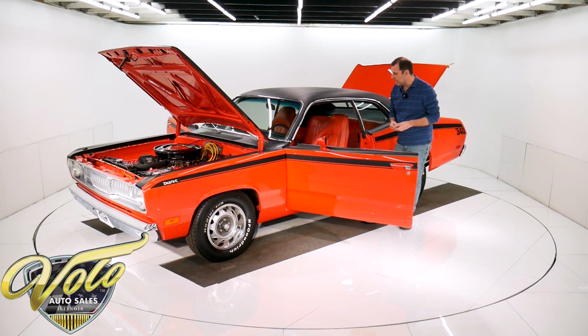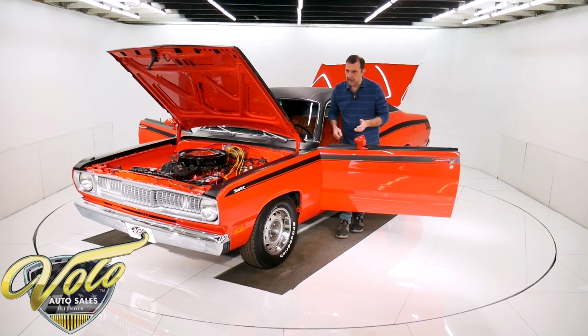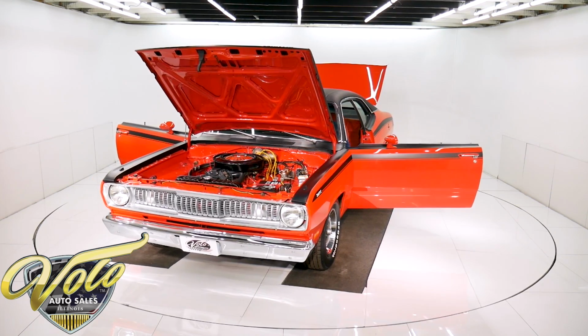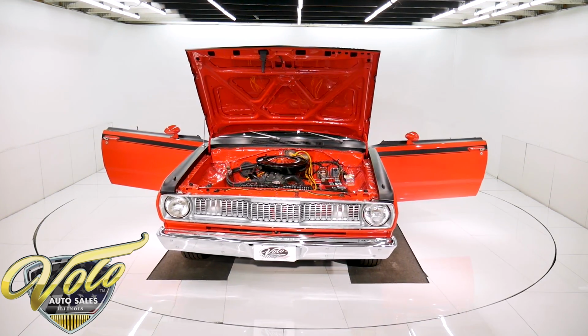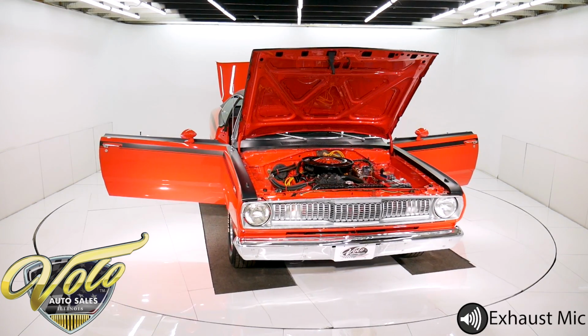New glove box liner. Let me fire it up for you. This is a cold start. It's first thing in the morning. This has been in here since yesterday. I haven't even tried to start it yet, so we'll see how it does. I haven't even touched the gas pedal yet. Now I'll give it a couple.